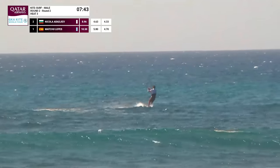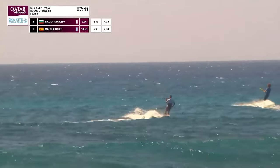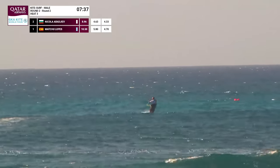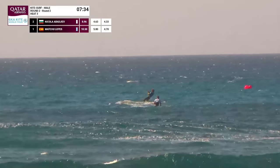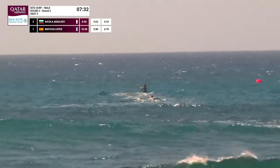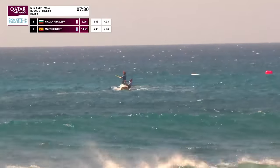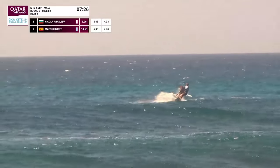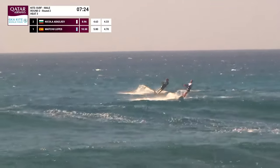All right, so both of them now out the back trying to circle and see. Both very laid-back styles, both of these athletes. Duotone athlete Matthew Lopez and the RRD athlete Nikola Abdabjiev. They're good friends on and off the water, but like you say, Matthew was signaling in to the shore.